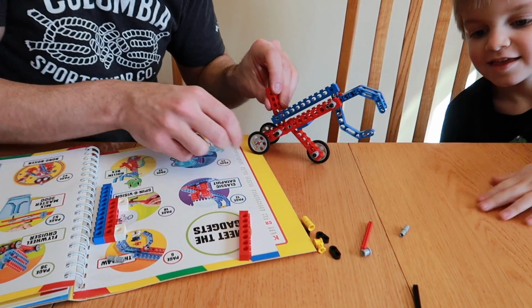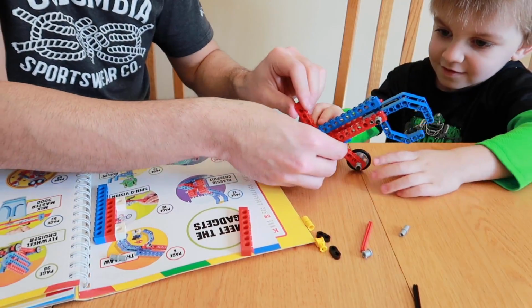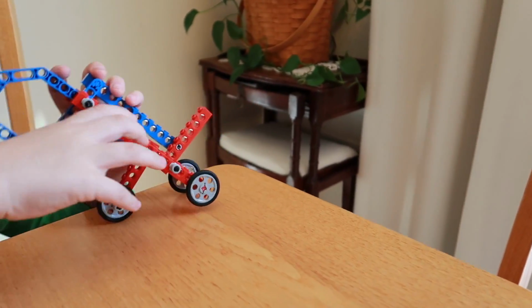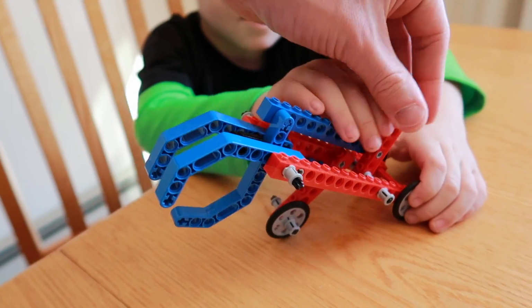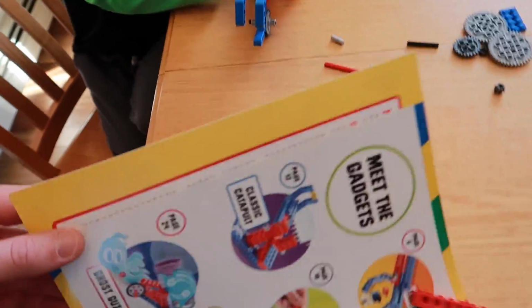Dude, why didn't they make it like that? We've got a rolling claw now. Look at that, my friends. The rolling claw. It even operates. And it rolls. Winning! There you go, guys.